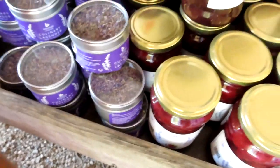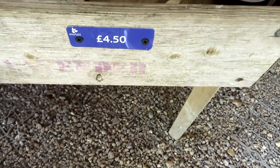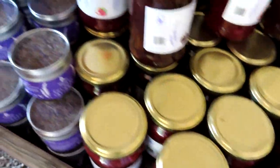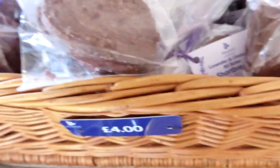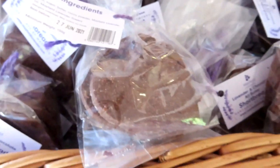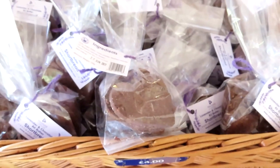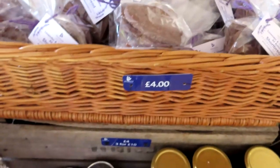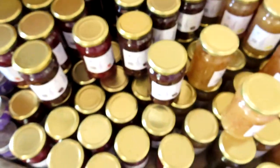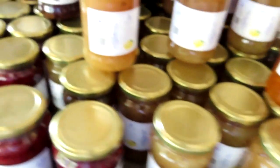Oh, they smell lovely, these bath bombs. I can smell them. I think the jams are $4.50. And these are lavender shortbread. They're good, and they're like £4 each. Got all different types.